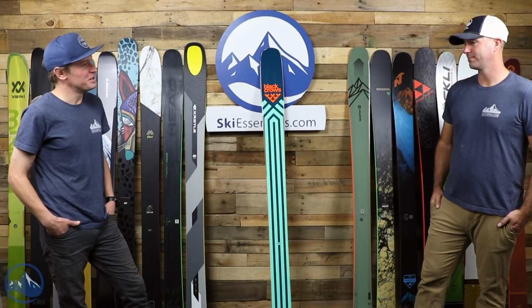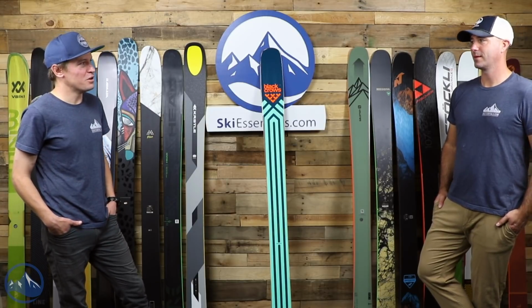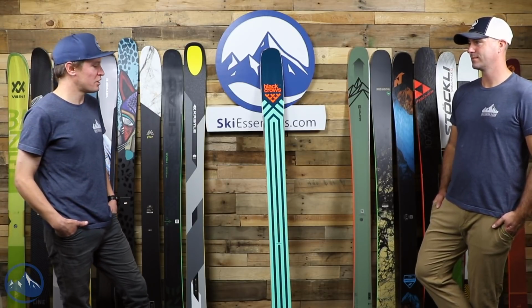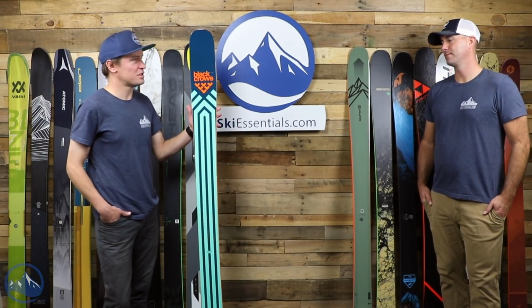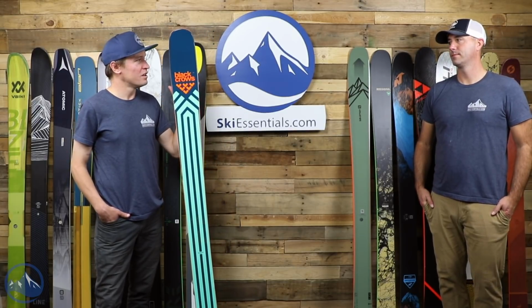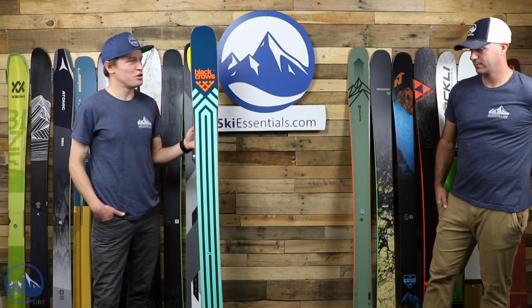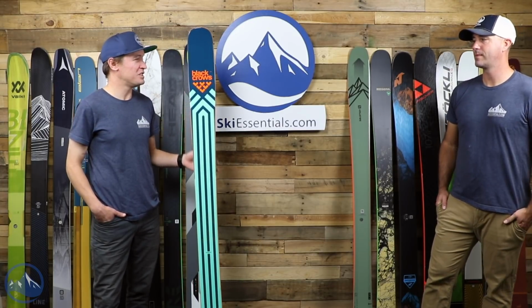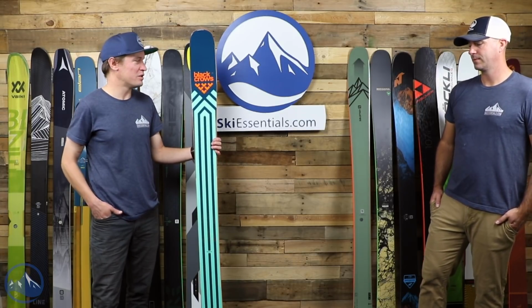In a sense, if you start down the Kastle road, it's hard to get off that road because the skis feel really, really good. I guess you could say the same about Black Crows. Black Crows skis have a strong following, and they have kind of a unique feel. And I would say the same thing. Once you start down the Black Crows road, you might be a Black Crows skier for life. It seems to happen. The brand has a lot of strong loyalty.